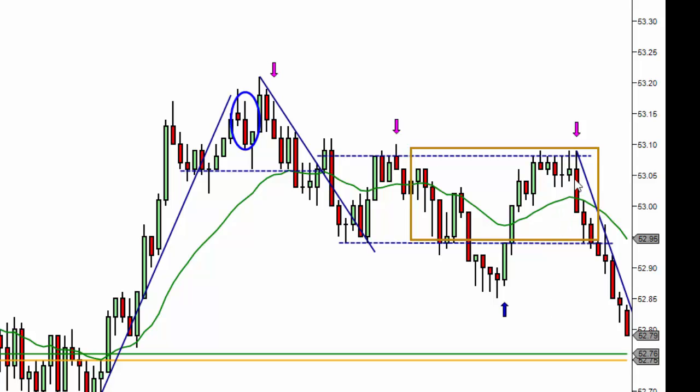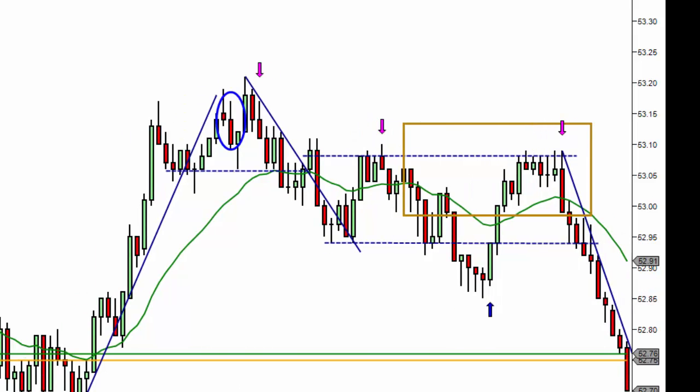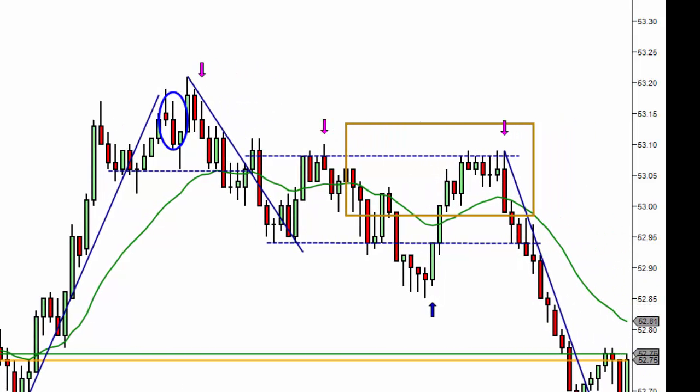Now, this is a second entry short. The second entry short is actually right here, but when you have this rejection at the top of this channel and a strong bar down like this one, I think this is worthwhile to take because we think we're going to really test this area again. It does, hesitates, and then that's pretty much it. So that's really what I saw.